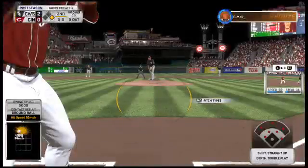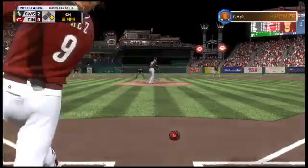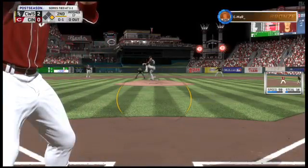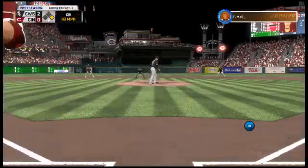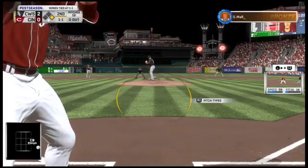Here's Javier Baez. He's set and the pitch. And that changeup makes him jump, a swing and a miss. That's a big pitch right there in this situation. I may see him come back with that. This hitter's so amped up, ready to go. Nice job of pulling the string.